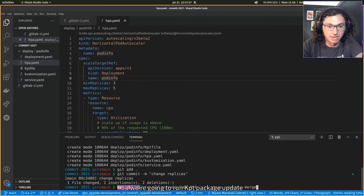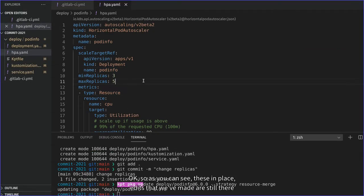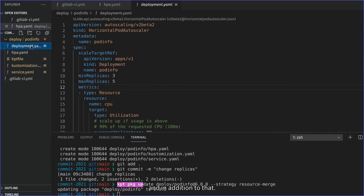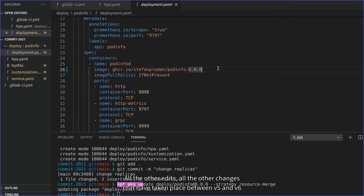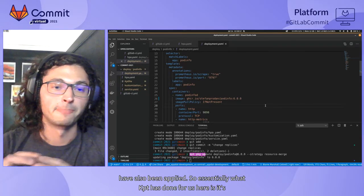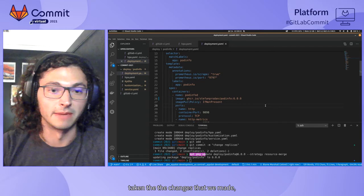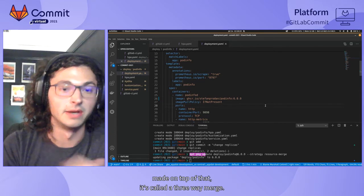So we're going to run kpt package update, the path to the directory, the new version that we want, and then we're going to use this resource merge strategy. So let's see what that does for us. Okay, so as you can see, these in-place edits that we've made are still there. And in addition to that, all the other changes that have taken place between v5 and v6 have also been applied. So essentially what kpt has done for us here is it's taken the changes that we made, it's pulled in the upstream changes, and then rebased the manual changes we made on top of that.